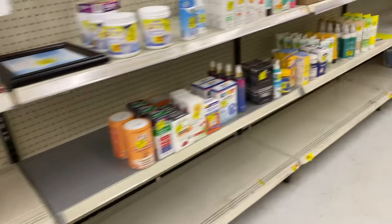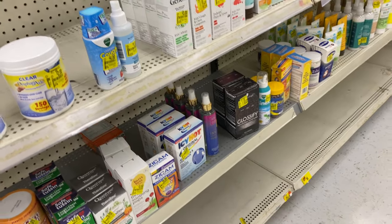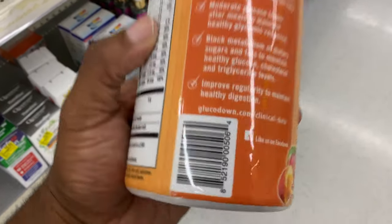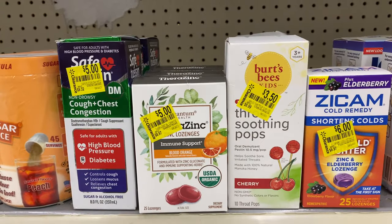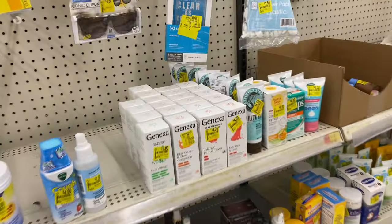So I'm just going to go through this aisle. I'm not really going to talk through the stuff in this aisle. A lot of this is just topicals and Zicam, allergy medicine, sleep medicine, stuff like that. Make sure that when you are checking these and scanning the barcodes, you check the expiration date. Some people don't care about expiration dates. I'm just telling you that some of this stuff is expired. That's why it's in the clearance aisle. So you want to make sure you check the expiration date.